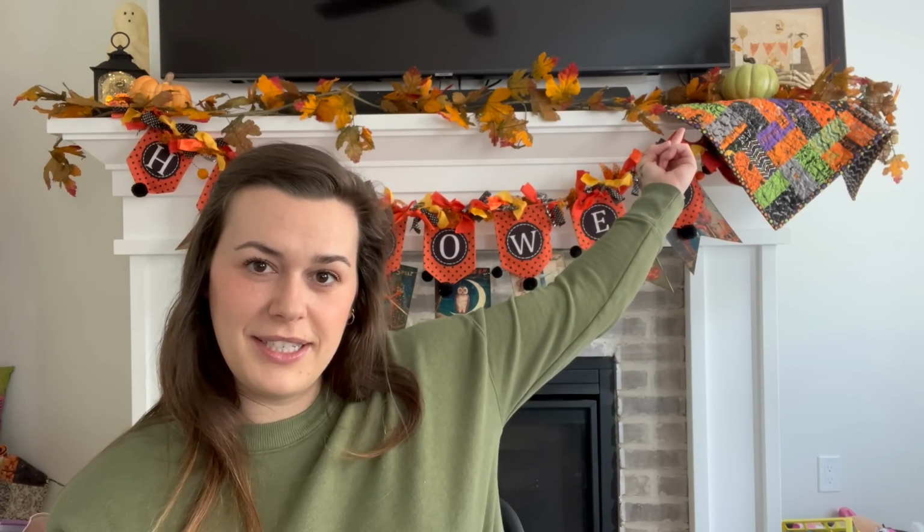I'm sitting in front of my Halloween stuff again because it's super cute, and you got to see my tree, which was in that corner last time. So I thought I'd sit in front of my mantle and have the cuteness displayed behind me this time. That's one of my mother-in-law's Halloween banners. It's so freaking cute.